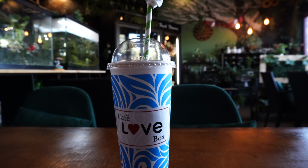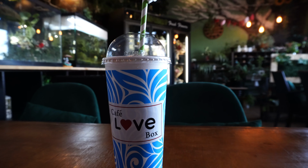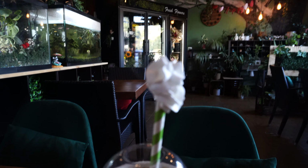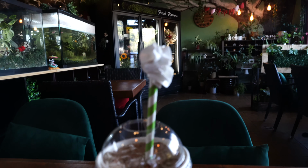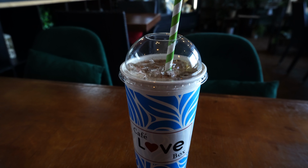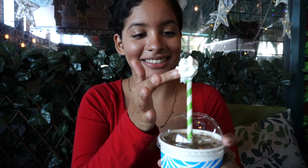And for the iced coffee, I decided to try their cinnamon dulce, and I absolutely loved it. I loved the detail, and the coffee was pretty big. I didn't think it was gonna be that big. I think this was the regular one, so I can't imagine how the large one was gonna be. But I really did love it. It was very good. It was a little bit more on the sweet side, but not super sweet.